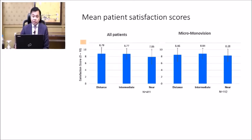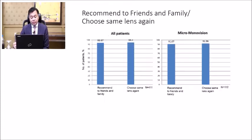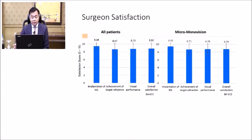And would patients recommend the lens to either their friends or family? Again, very high levels of patient satisfaction. Surgeons were happy to use the lens in terms of how easy it was to implant, achievement of target refraction, the visual performance they were seeing in their patients, and overall satisfaction, whether this was in the all-patient group or in the micromonovision group.